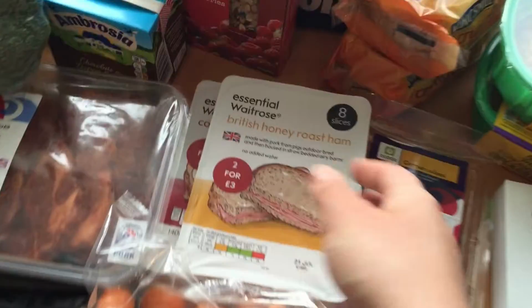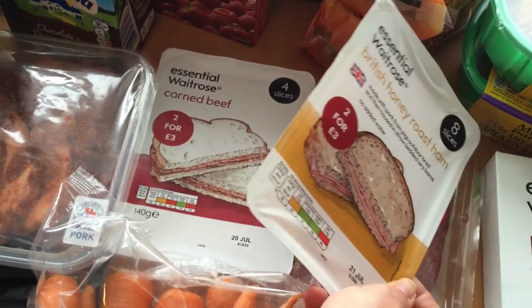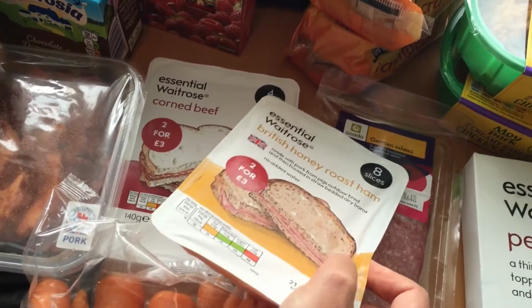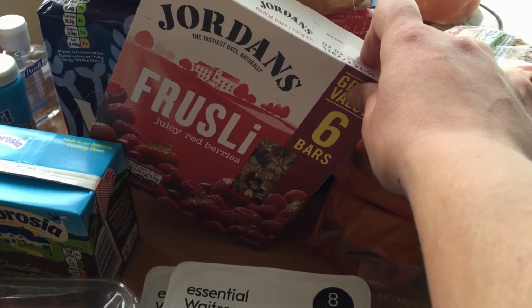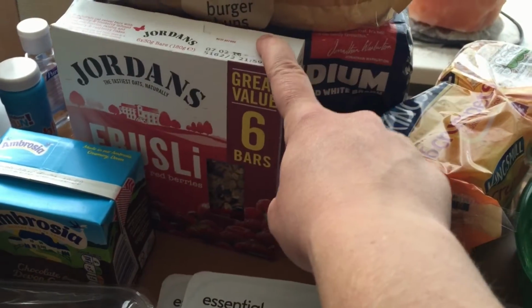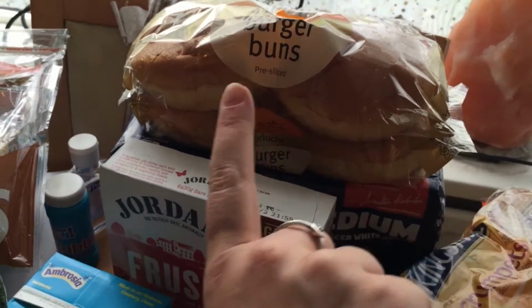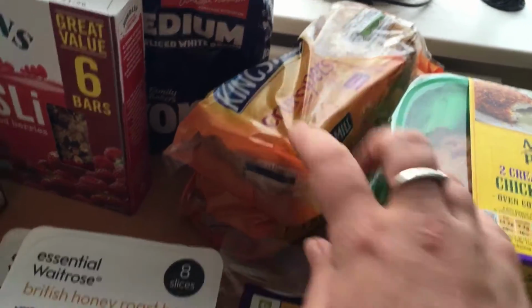Some carrots. I got 2 for £3 on the honey roasted ham and the corned beef, because Alessia keeps asking for that. But I think the price is ridiculous, 4 slices. But I got some of that. I got some of the Jordans juicy red berry Frusli bars. Some white bread, some burger buns that aren't squashed. Crumpets were on offer, so I got 2 packs of crumpets.